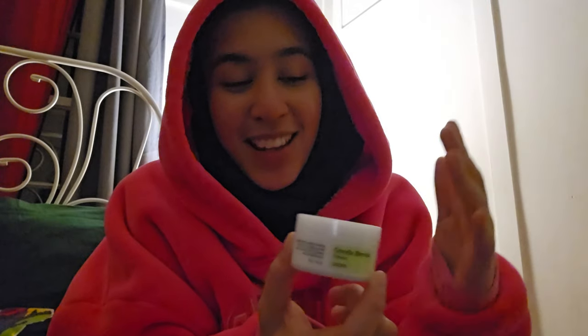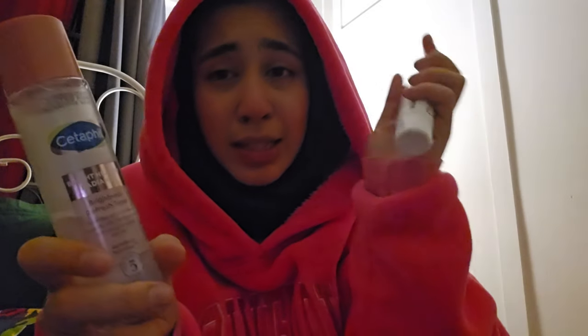Oh my god, they're having like a flu battle outside, but yeah. I'll just be wearing this toner and the moisturizer. And then that's that. And this one will go on my lips.